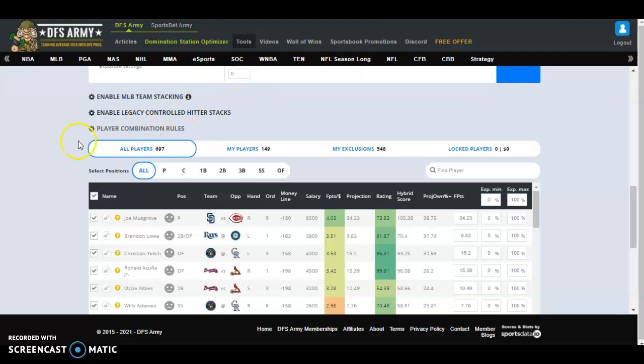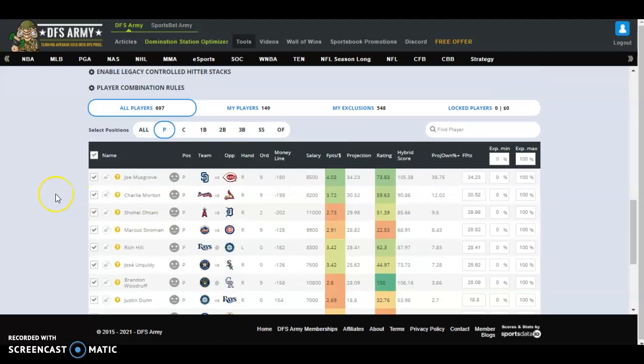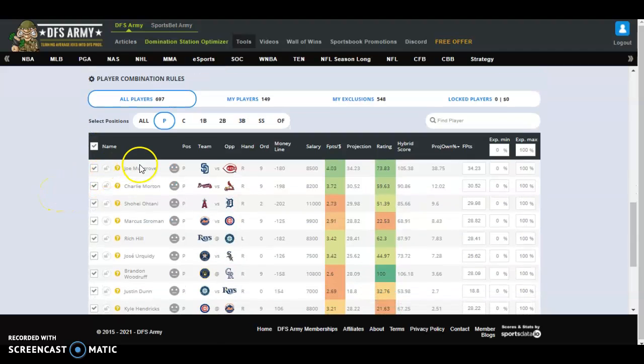We're going to boost them in our optimizer. But when I jump into the optimizer, I'm looking for ownership projections. I want to see who is the highest owned pitcher on the slate. Musgrove, by a lot. All right, so people aren't using Ohtani. They're using Musgrove to save some money. Fine. In a cash game, I probably eat Musgrove.